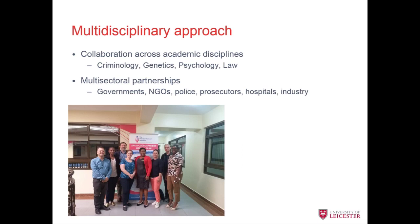So you need governments to help identify and support legislative requirements. You need NGOs who are working on the ground in relevant regions and who have a vast experience of working directly with survivors. You need the police engaged because in many areas we may need to be changing the police approach to investigating sexual violence and training investigators how to use new techniques. It's extremely important to engage with prosecutors because we need to engage the judiciary in the development of new forensic techniques to ensure that they meet the legal requirements of evidence.